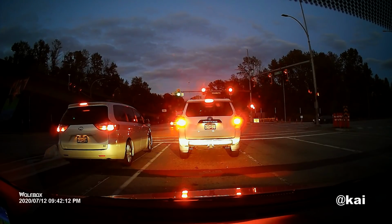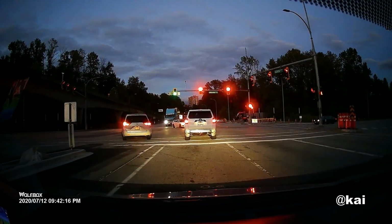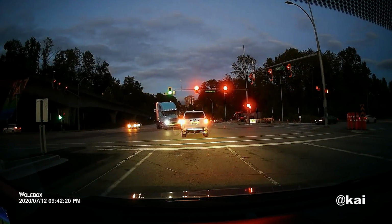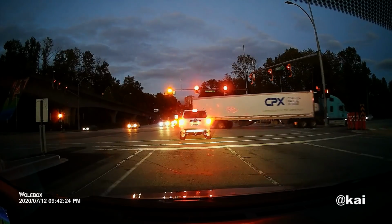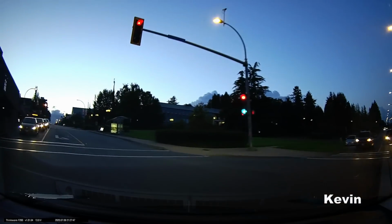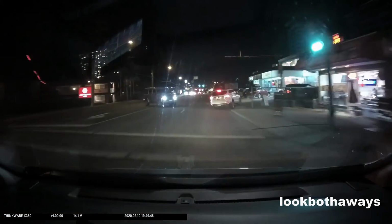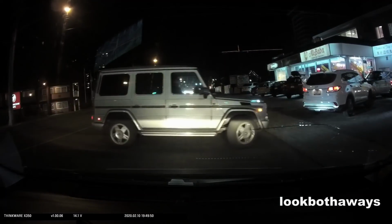Here's another prime example of someone who's just a little too excited for a green light. The problem is it's not his green light and he tries to proceed through the intersection. And he just doesn't even seem that motivated to go back to the spot he came from either. And then here's a guy who almost hits Kevin doing the exact same thing. Sorry, buddy, even though you're driving an older model G-Wagon, you're just not special enough to pull maneuvers like this.